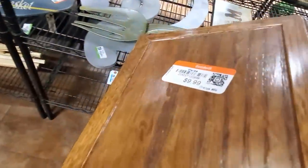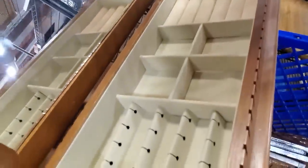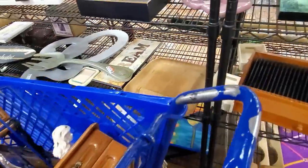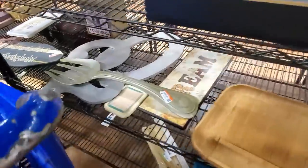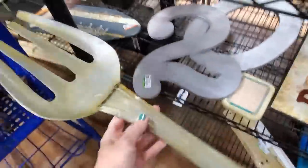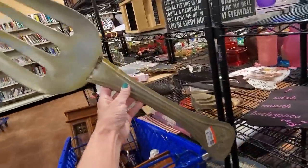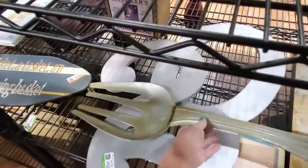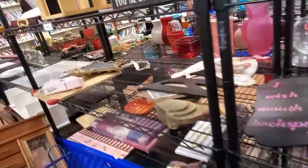And then that happened. This one, $9.99. It's in pretty good shape. And there, it's just a really big fork. There you go. We don't need a really big fork though.